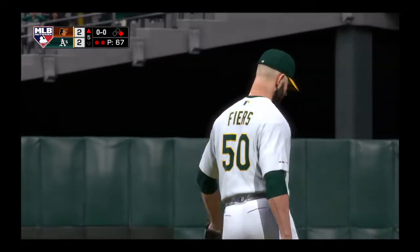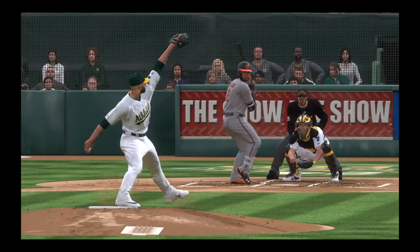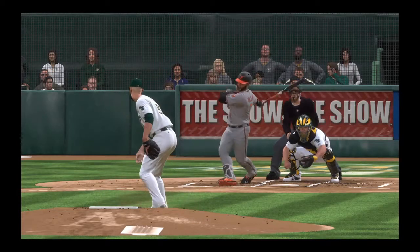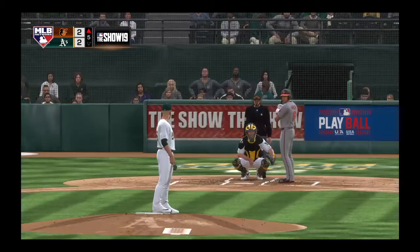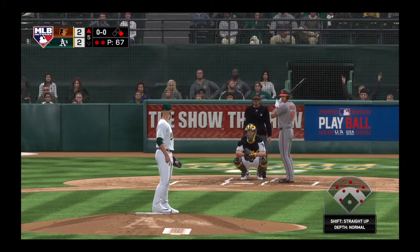Wow, that's one of the toughest pitches in baseball to hit, right? That changeup, el cambio. Up next for the Orioles, Trey Mancini. There's not much you can do with that. You're going off of that arm speed, and the ball just doesn't get there.